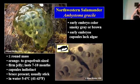So all of the eggs are concealed in this nice smooth jelly, but the jelly kind of has these little bumps. But unlike the red-legged frog, it doesn't look like you can pop each one of these off, right? It's contained pretty strongly in this nice structured jelly. And because of that, their egg masses tend to be pretty heavy. And so females will brace these egg masses on sticks, on cattails, on something that's going to be able to hold the weight of those.